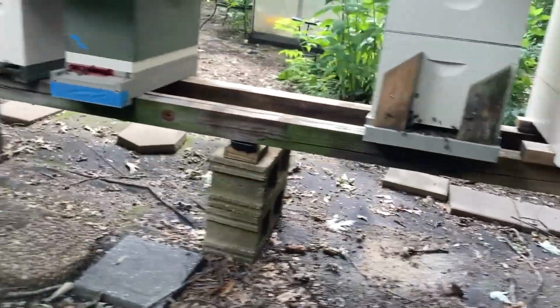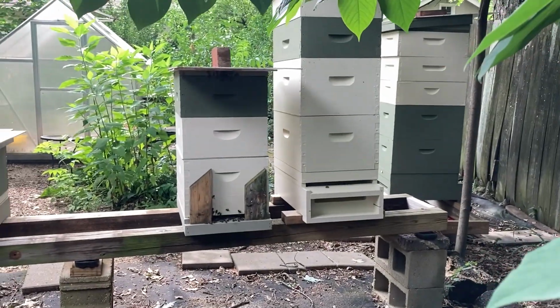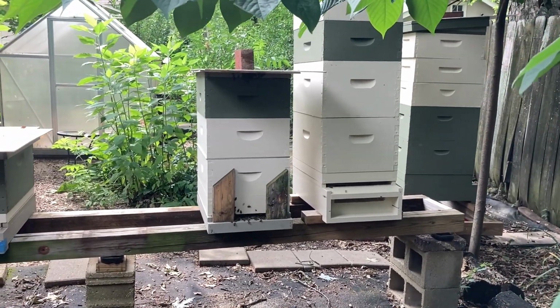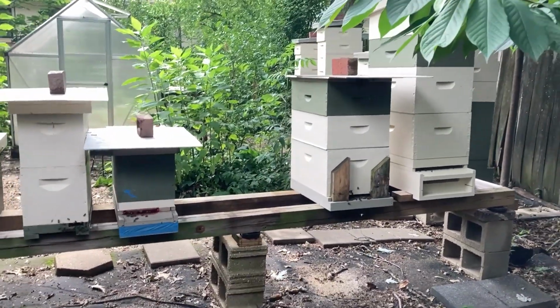This is hive 5. Still some activity, a ton. And this was N9, which was a swarm from a different neighborhood. These are not our bees, but got them confined in that lower deep box, and then a couple supers on there.